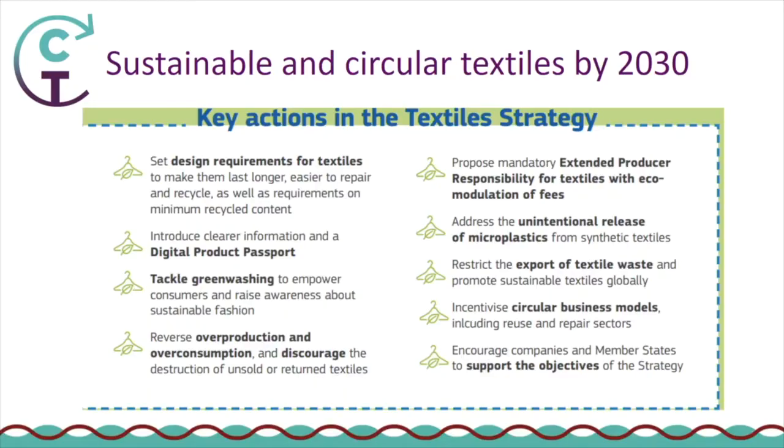The first one on my left, on your left, it's about design requirements. And in there, in the text, it also says requirements on minimum recycled content. I would have loved actually for this to be rephrased into a minimum post-consumer recycled content, to be precise, but that would be key for me, I think for the industry. And the other one is the mandatory EPR system.